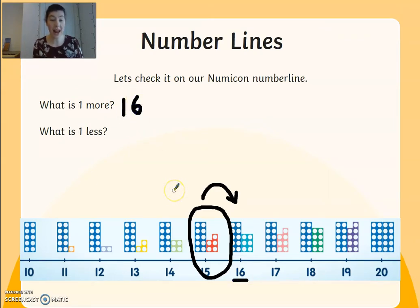Let's have a look at what 1 less is. Now, if we're going to do 1 less on the number line, if 1 more went this way, 1 less is going to get smaller. So we're going to go this way. Let's have a look at 1 less. Now, we already know this number because we did it last week. It's a 10 and a 4. What number is that going to be?